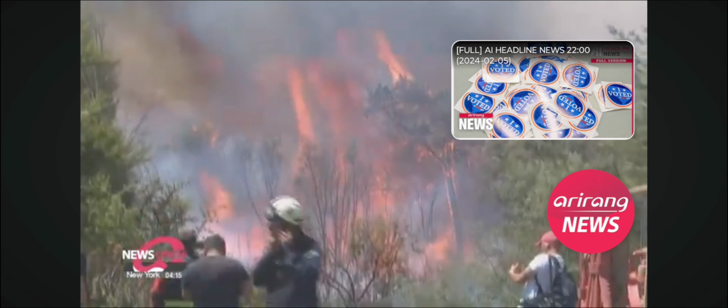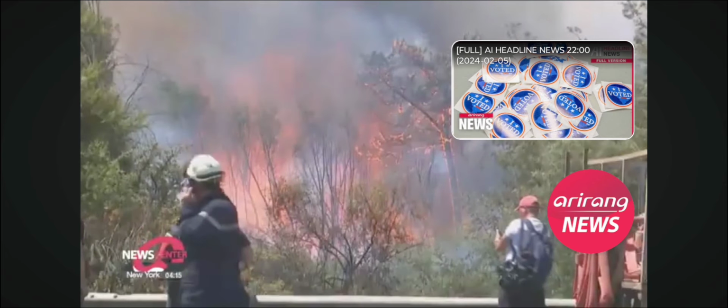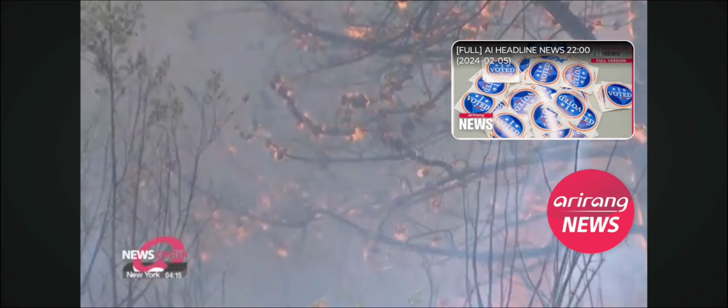So I'm going to repeatedly play the very last 2 seconds of this coverage by Arirang News, where it looks like every leaf on the tree is burning independently. Not one leaf or the fire moving through the tree where it's catching some leaves on fire. Here we go in 3, 2, 1, right there. All the leaves are burning independently.